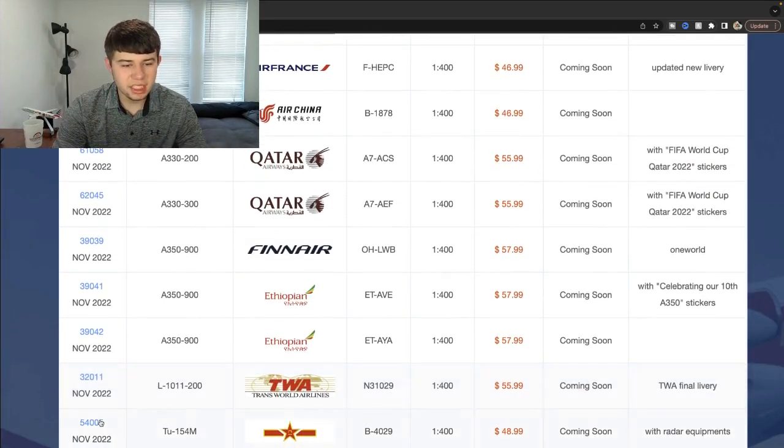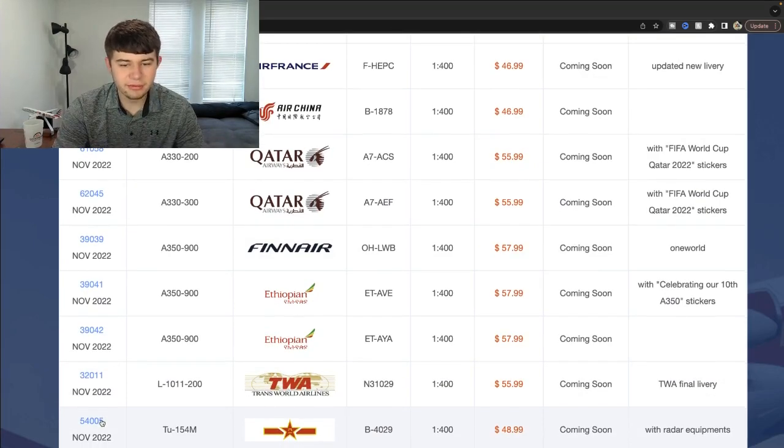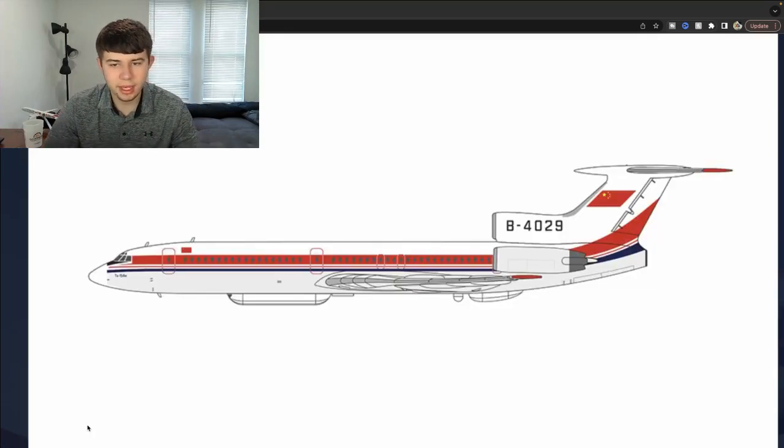And following that, we have a TU-154M. This is Bravo 4029, and this is with radar equipment. This is a government one, probably. I want to say that's the China flag. I could be completely wrong on that, but I'm pretty sure this is a China one. So if I'm wrong on that, I completely apologize, but something along those lines. But I'm pretty sure the Bravo prefix is the China. Could be completely wrong on that, but nevertheless, this is a good looking aircraft.